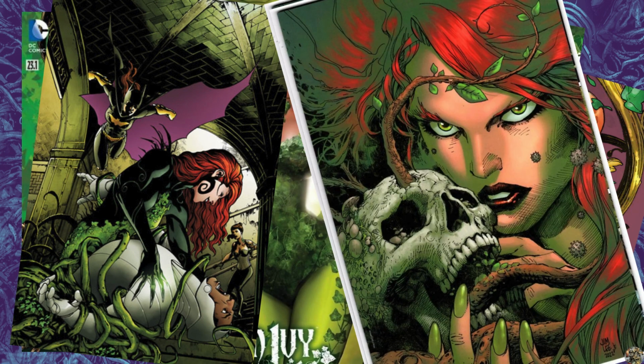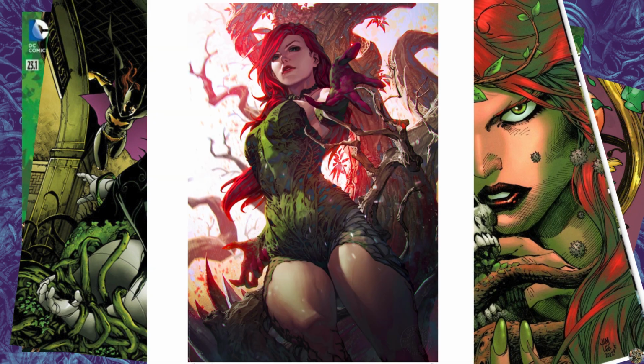Poison Ivy is known for her willingness to use toxic plants and her deadly abilities to achieve her goals. This antisocial behavior, marked by a lack of concern for the well-being of others, aligns with traits commonly associated with certain personality disorders. Ivy's strong environmentalist stance is a central aspect of her character. While not necessarily a mental disorder, her extreme methods and single-minded focus on ecological concerns often place her at odds with societal norms. This can be interpreted as a form of radical environmental activism driven by a skewed sense of justice. She is frequently portrayed as having an intense connection to plant life, which can sometimes manifest as obsessive behavior.